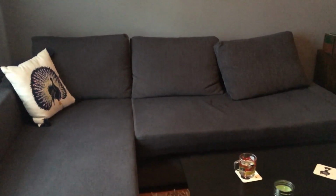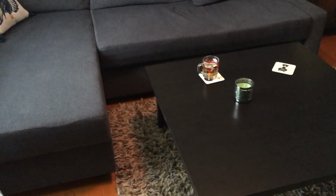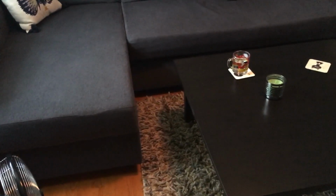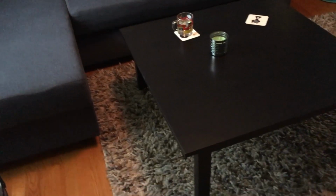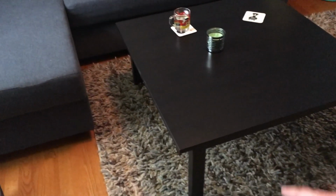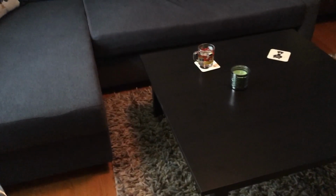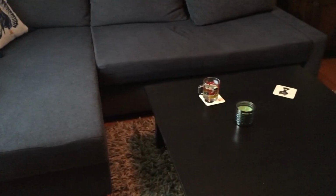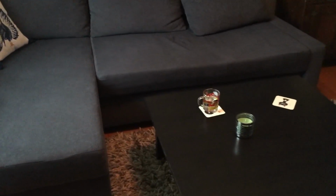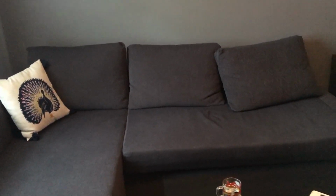So before we get too far into the video, this is the Hemnes table, and we actually cut the legs off a little bit because we needed a little shorter of a table. That usually has a little shelf on the bottom, and it's a pretty decent coffee table for the price. Anyway, it is shorter than it would actually be in real life. So if you bought this pair, it would actually be a taller table, and you'd be like, what's going on? But anyway, let's get into what we like and dislike about this couch.